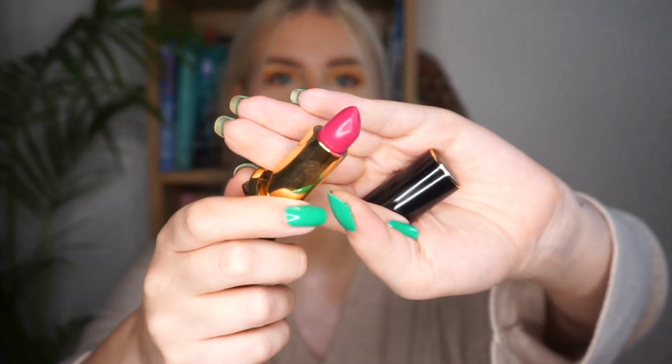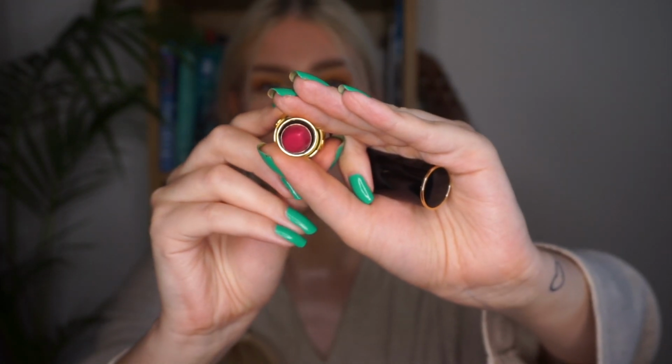These 2 are both kind of fuchsia, blue tone pink shades. So this is the first one here, which is the shade Pink Ultra Realness. I will swatch them out for you. I have tried them on my lips and they're beautiful. They're super pigmented. I think they're probably some of the most pigmented lipsticks I have in my collection.